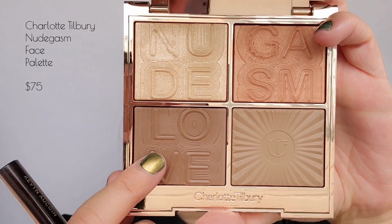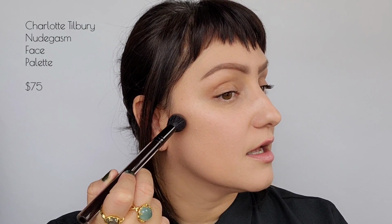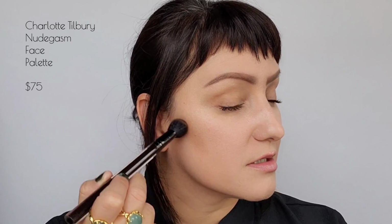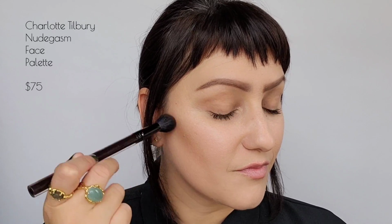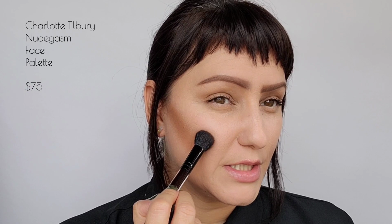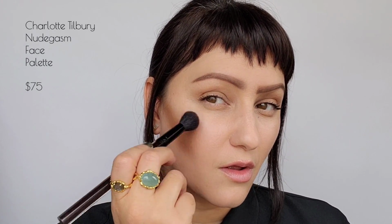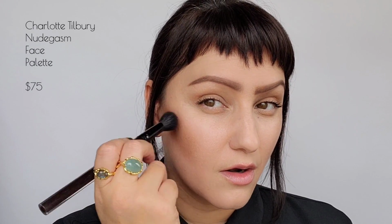I'm gonna go ahead and start with this Super Sculpt Contour Intense. And I'm using my Kevyn Aucoin brush in the contour. I'm gonna go in here and sketch out that shape. All right, so from the top of the ear to the outer eye, and it could drag a little below. And then what you're going to do is lightly buff this up towards this angle. And the goal here is to really let this lift and create a hollow.